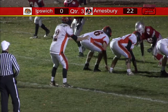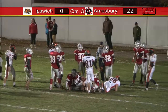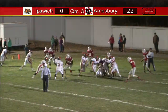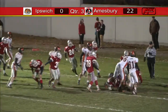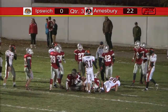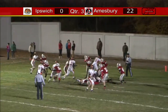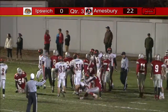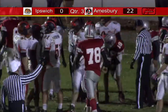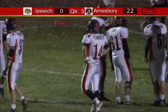Spread formation, in motion comes Gillis. Hand off to inside back and hit. Nice tackle. For Ipswich, Flaherty gets the ball again and he's hit from behind. Right about at the one, I think. Grounded out yards here. Third down.